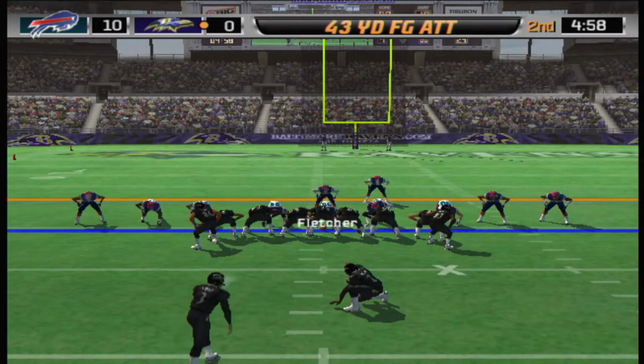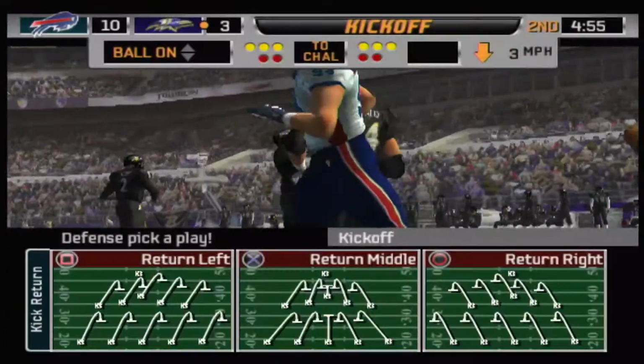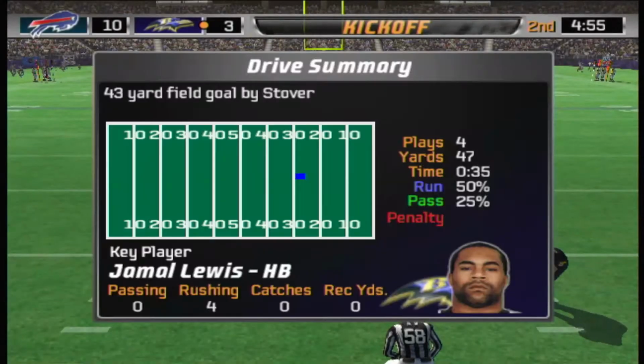Matt Stover comes in to attempt a field goal, which would give them their first score of the day. And it's up. That kick had just enough as it barely cleared the crossbar. The Ravens have narrowed the gap. They were in field goal range when that drive started, and that's exactly what they wound up with.